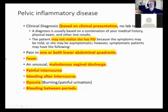Pain. So what signs and symptoms do we see? Pain in lower abdominal quadrants. It doesn't have to be both. Just depends on the location of the infection. Fever and vaginal discharge. Normally it's a foul smelling vaginal discharge. Painful intercourse, bleeding after intercourse, dysuria, and bleeding between periods.